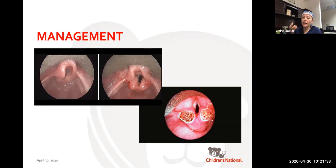Increased work of breathing as the airway collapses and narrows with inspiration can also just cause children to fatigue and interfere with an infant's suck, swallow, breathe sequence. Supraglottoplasty can help this, but also you need to be aware that supraglottoplasty can result in new onset aspiration in patients who were previously normal and had normal swallow function. So, you know, be careful there. It can go both ways.